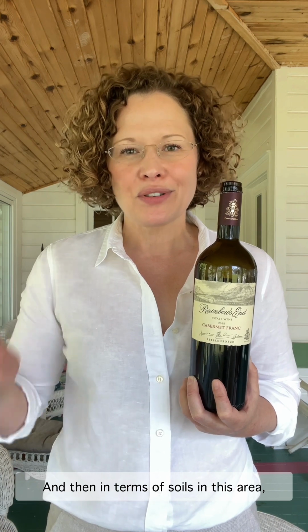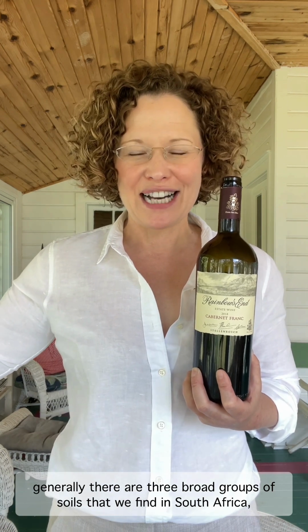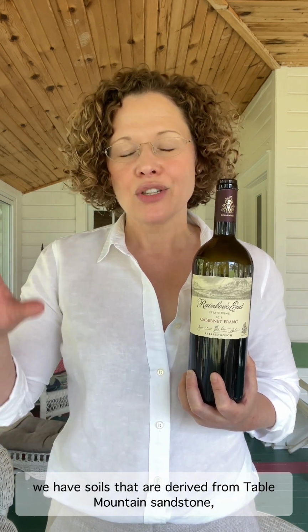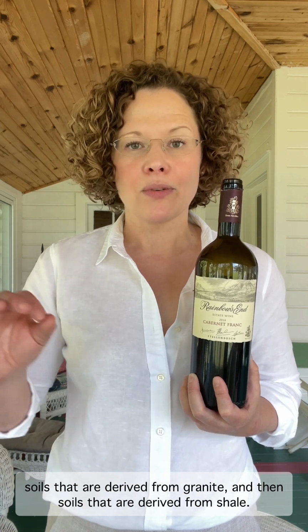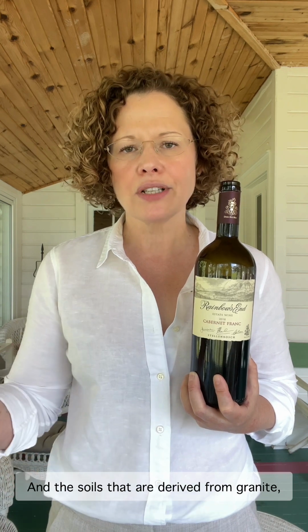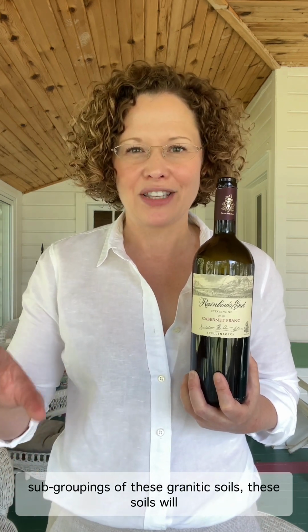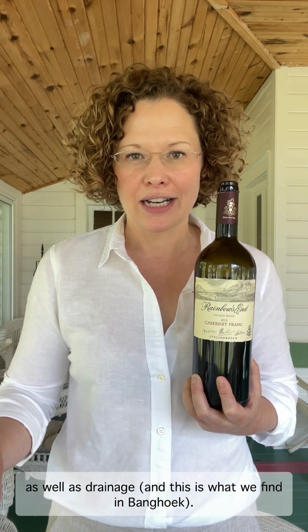And then in terms of soils in this area, generally, there are three broad groups of soils that we find in South Africa. We have soils that are derived from Table Mountain sandstone, soils that are derived from granite, and then soils that are derived from shale. And the soils that are derived from granite, and there are many subgroupings of these granitic soils, will generally have a very good balance between moisture retention capacity as well as drainage.